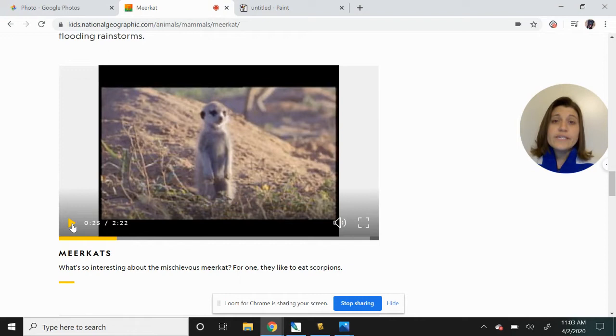Maybe you've seen football players or baseball players sometimes have black underneath their eyes. That's kind of the same thing to reduce that glare. So when we draw our meerkat today, we want to remember to add dark around their eyes.